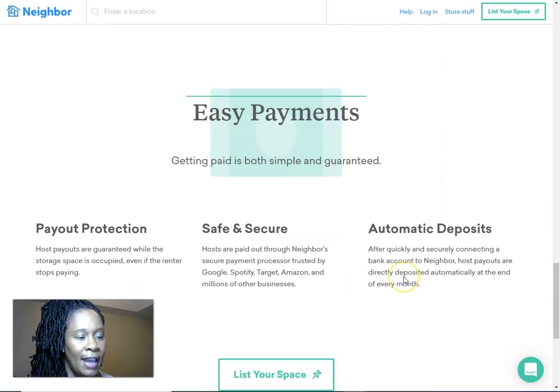So it sounds like everybody is covered. You're covered for hosting. The renter also has $25,000 coverage. And if they already have renter's insurance or something of that nature, they're covered also through their renter's insurance. So the payout protection: the host gets paid out a guarantee while the storage space is occupied, even if the renter stops paying. Okay.